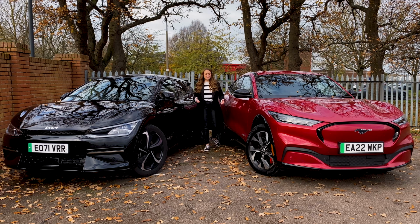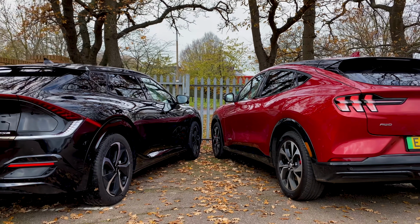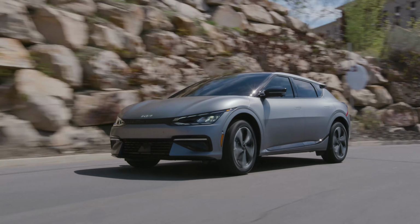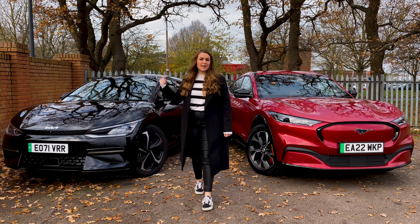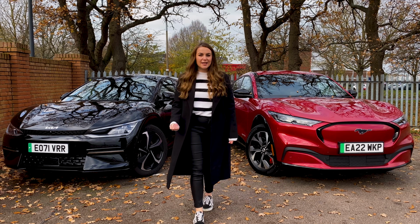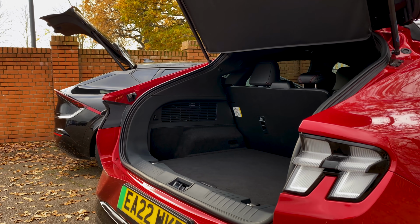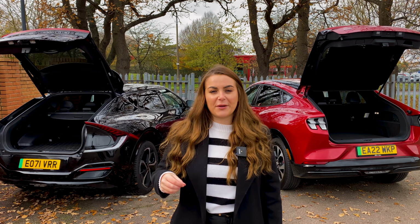But let's face it, design is very subjective. I can't tell you which one you think looks better. Personally, I like the sleek, sharp look of the EV6, but then I don't need the practical rear space. So let's talk about practicality, starting first up with boots. Now the boot sizes are very, very similar.